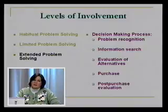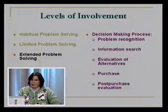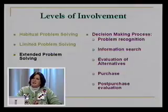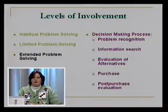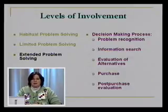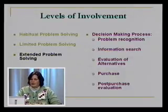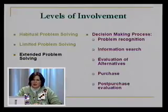And with extended problem solving, you will go through each of the steps in the process. You don't ignore any of them, and you will spend considerable time and effort on each stage. Consider, for example, if you're buying a home. Problem recognition: maybe you're getting married and starting a family, and your apartment's not going to work anymore. You need to get something a little bit larger, somewhere where your kids can grow up, you can get a dog, etc. So information search: you start looking at different areas that you may be interested in.